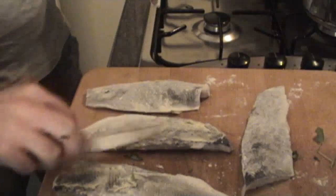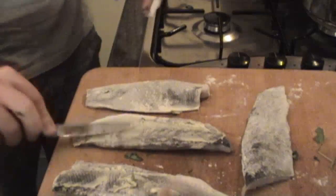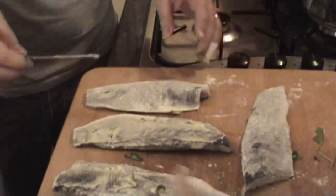Is the fish moving? Yeah. I don't believe it. Put that inside there. Are you sticking your finger inside it? Are you putting the butter on the skin?